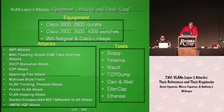We also used tcpdump and Ethereal, aka Wireshark, to do our packet sniffing, and Cain and Abel to capture usernames and passwords. We also used Ettercap in order to do our ARP spoofing.